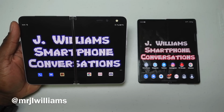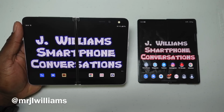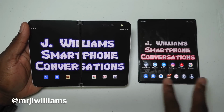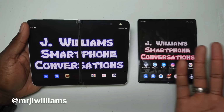But in the end, I can tell the difference in quality. Now, we're not just talking about quality of screens, we're talking about the way the screens look. I have two of my wallpapers up on here. These are the same wallpapers, just different colors, and you can see how they look on this display.